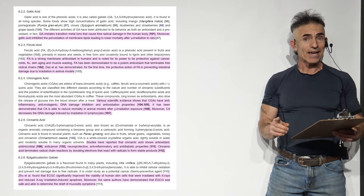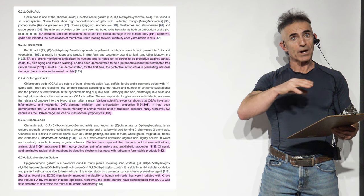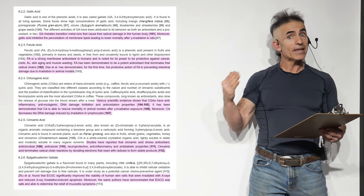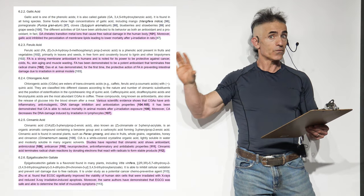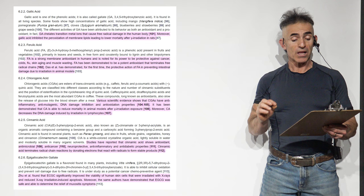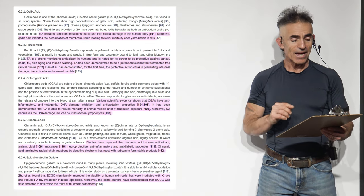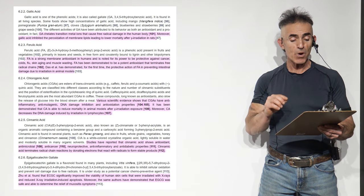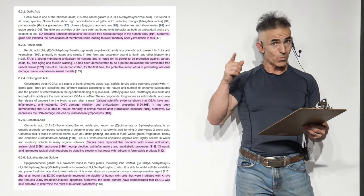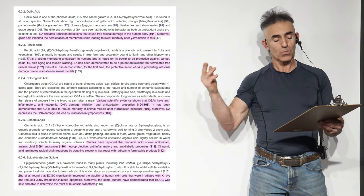Next, gallic acid, GA. Again, to reiterate, the food sources of this we will present at the end as well, on that chart for your convenience. Gallic acid chelates transition metal ions that cause free radical damage in the human body. Moreover, gallic acid inhibited the peroxidation of membrane lipids, leading to lower mortality after gamma radiation in rats.